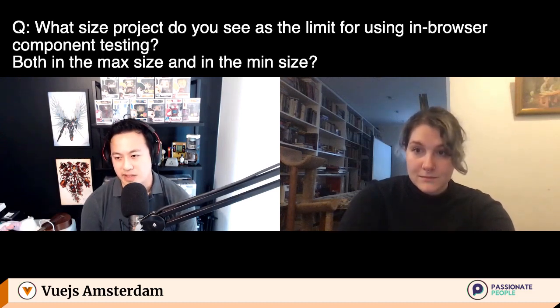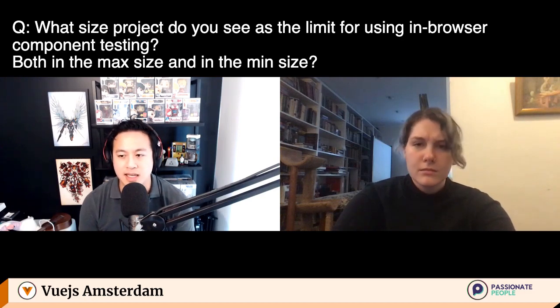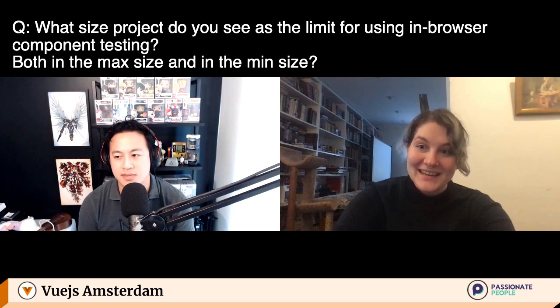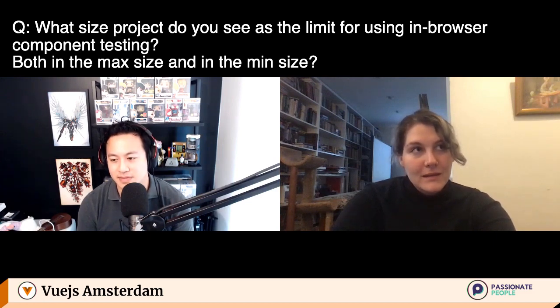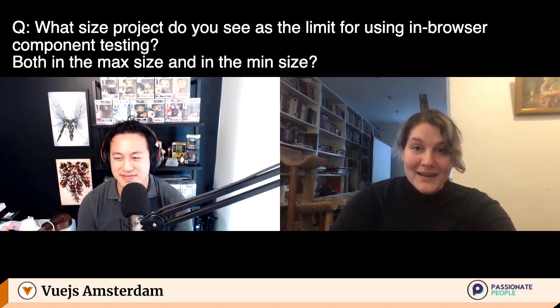I apologize if I mispronounce this, but Joris has a question. What size project do you see as the limit for using in-browser component testing, both in the max size and in the min size? Well, it shouldn't scale based on the project. If you're doing component testing, your components should ideally be small enough that it shouldn't matter how big you go. Given that we were built for end-to-end tests, we can handle entire apps. Whether or not you want your team to wait for your component tests to load entire apps is a separate question. End-to-end tests are slow because of what they load, not necessarily how big the app is. It's both, but test small components. You can test many of them as big as you want, but don't try to load like 5 pages in one go. Agreed.